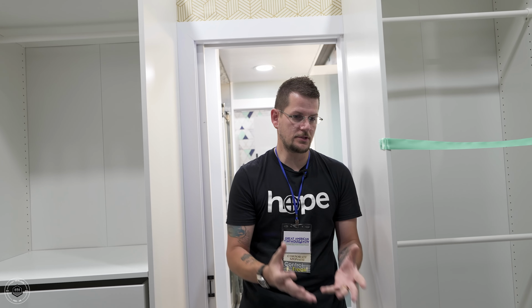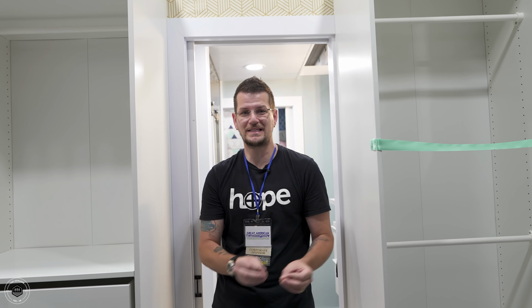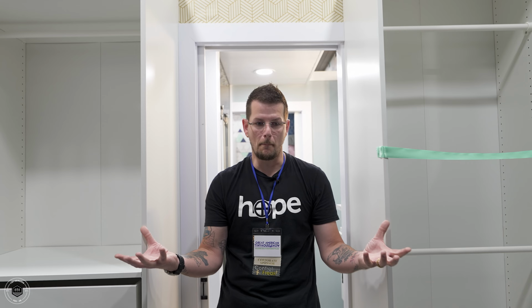Why and how does that consignment process work? Why would you consign? Simple enough. Why would you sell a used home or a used tiny home? Simple enough. Because you have a necessity or a need and you need to exit out of the home. Why would you buy a tiny home? Simple enough. You need a place to live. You want a rental income. You want to be able to have mom or dad or your kids in the backyard. You need it now.